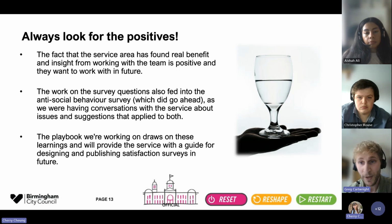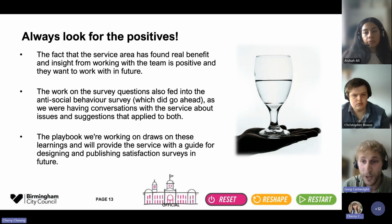We're also working on a playbook, a series of guidance for the housing team on how they can design, plan and build surveys in the future. What we've learned from some of the failures with the tenancy breaches, we've been able to factor into the guidance and the playbook. We've used those learnings to iterate on that guidance to share with the service. That's in progress at the moment.